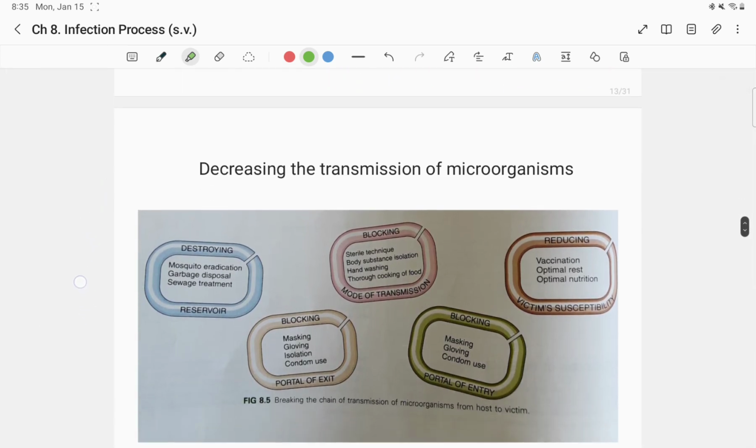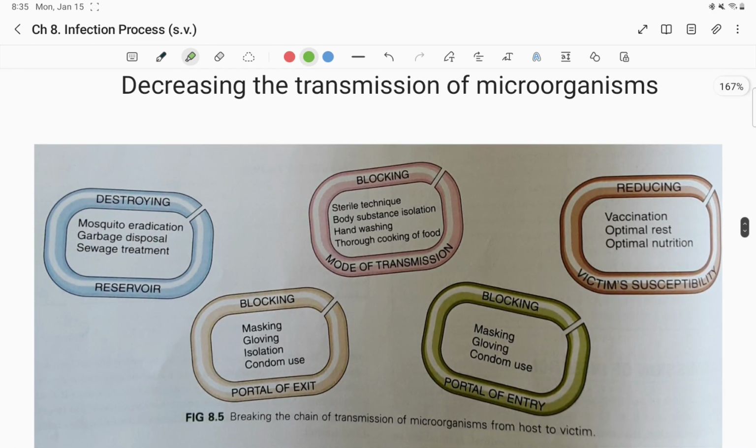Okay, decreasing the transmission of microorganisms. So you can do things like simply destroy them, so eradicating mosquitoes, for example, garbage removal, sewage treatment. So that gets into sanitation. Blocking the microorganisms because of masking or gloves, some sort of PPE, personal protection equipment. Okay, simply blocking it through sterile techniques, hand washing, properly cooking food, storage of food, and then reducing the chances of illness by diet and lifestyle things.